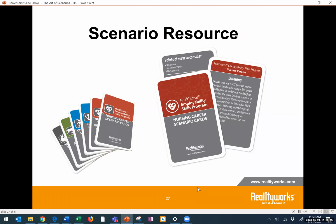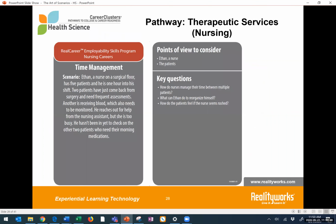Now, one very simple yet effective way to help students learn a variety of soft skills is with our pathway scenario cards. Each of those cards is written by a subject matter expert, and each card focuses on a different soft skill. So there's 19 different soft skills. Each scenario includes things like points of view to consider and key discussion questions. For health care sets, we have nursing, geriatric, and EMT scenarios. And we're going to share one scenario from each of these pathway sets with you that you could use immediately in your class. So the first one is a nursing scenario focusing on time management.